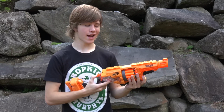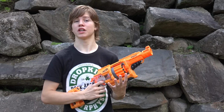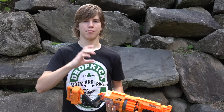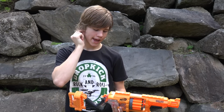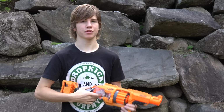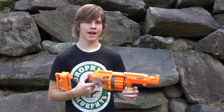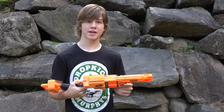It's hammer style action, which is pretty nifty, but I was never a huge fan of the hammer shot simply because I found it gimmicky. The barrel size was too small, and the hammer just didn't interest me because it was a little bit of a slow rate of fire. But being that the Lawbringer has 10 darts in it is a big step up.